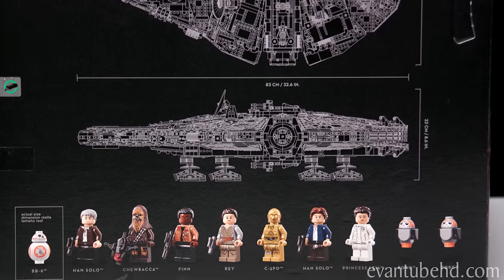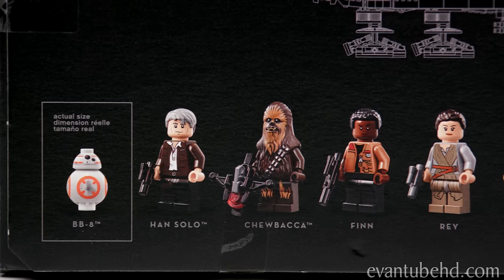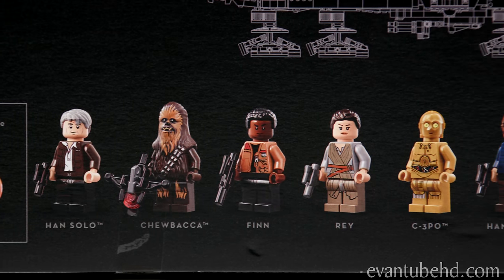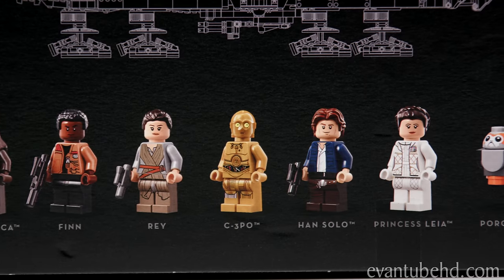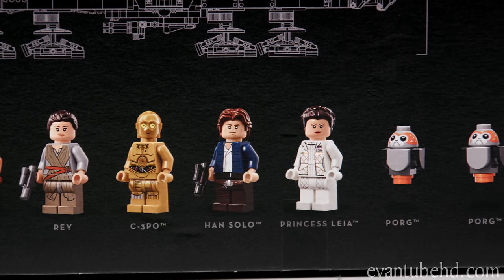We also get a bunch of minifigures. It comes with BB-8, the old version of Han Solo, Chewbacca, Finn, Rey, C-3PO, the younger version of Han Solo, Princess Leia, and two Porgs.